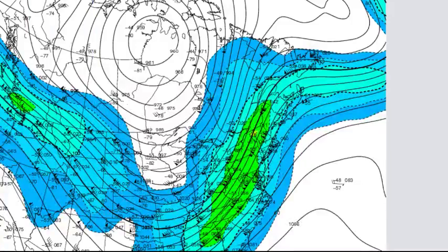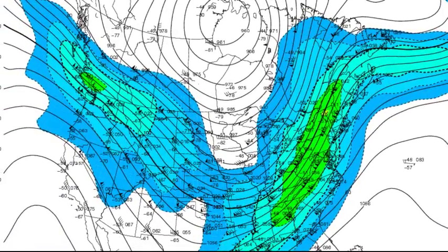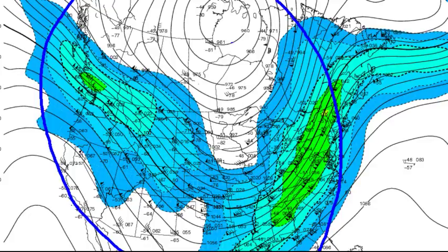So the upper level patterns, let's definitely take a look at that. This is the 250 millibar analysis for about 12 hours ago. And there's kind of an ominous feature on here. I don't know if you can see it. Let me give you the background here. Large long wave trough covering much of the U.S. So the long wave is kind of centered about right here.